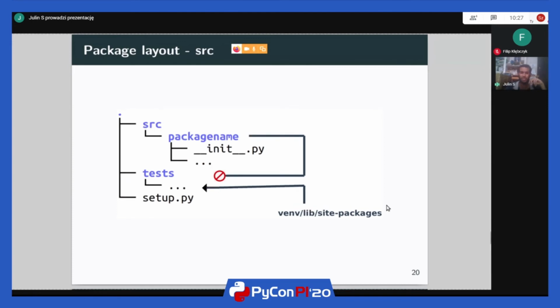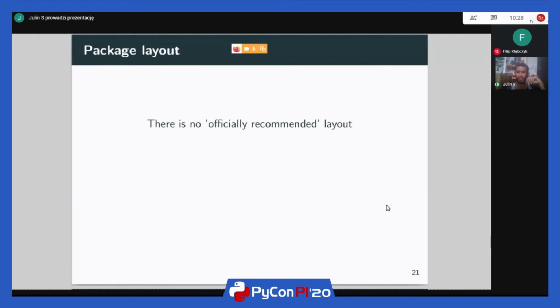In the src layout, there is no such problem because the source code is hidden inside another directory, so the test cannot access the source code itself. And when it cannot find it there, it will go to the virtual environment site packages directory, and it will actually run against the installed version instead of the one in the neighboring directory. So this is the reason why a lot of people have been advocating the use of the src layout over flat layouts. But having said that, there is no officially recommended layout for your Python packages.